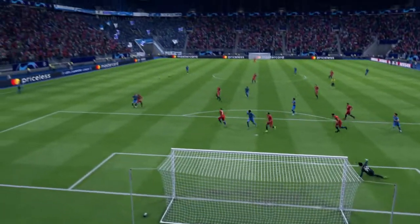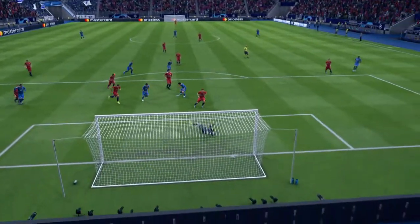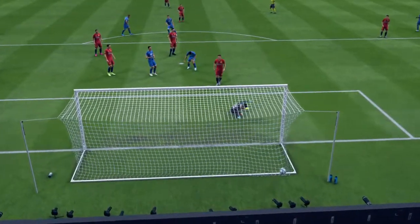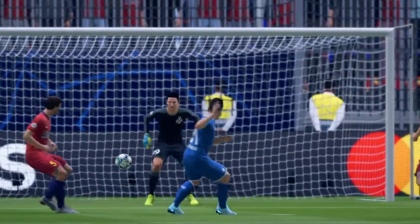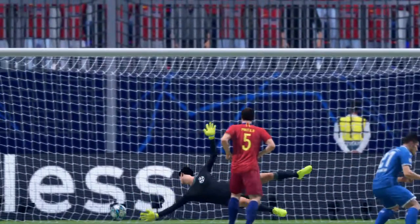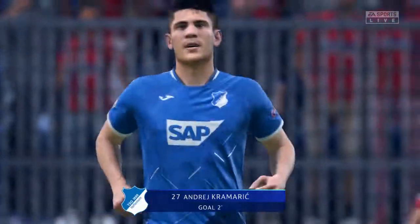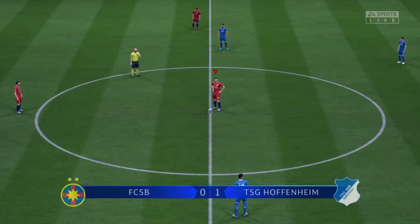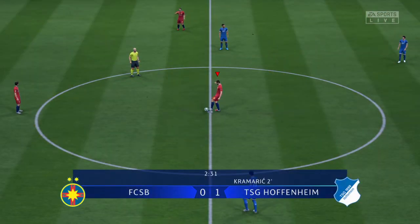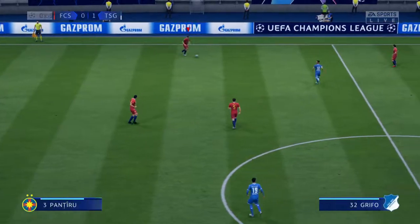Well, as we can see, if a striker is free in the box and the great ones just stand still, they know chances will come in that position, and he wasn't disappointed. Well, the goal again, albeit from a different angle. So the match has restarted. 1-0 here. Goal for the visitors. Number 27, Andrei Kramaric.